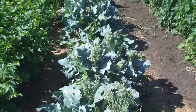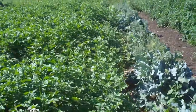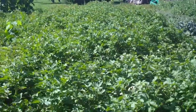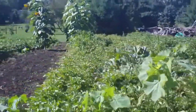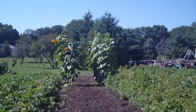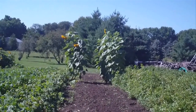Broccoli, haven't really kept up on. It's been hot, in the 90s, upper 80s. Potatoes, they're just kind of gone nuts. Sunflowers, that's a sunflower called Mammoth, and man, they must be about 10 foot, 12 foot tall.